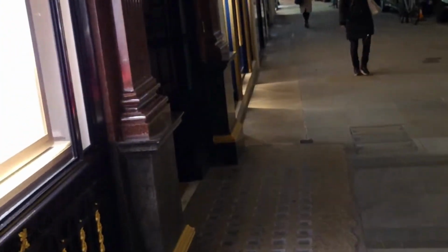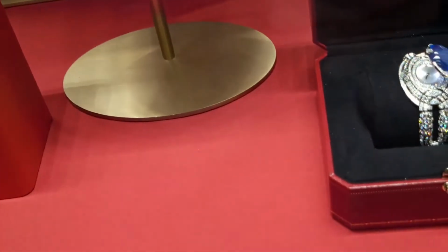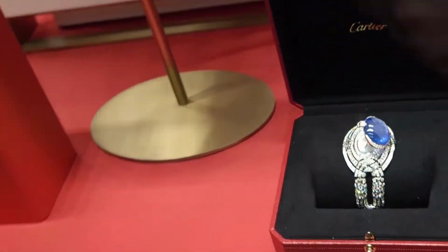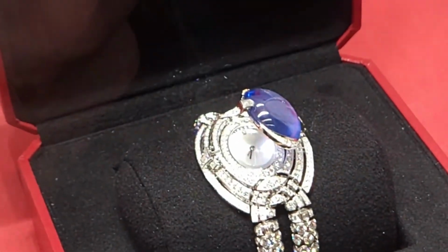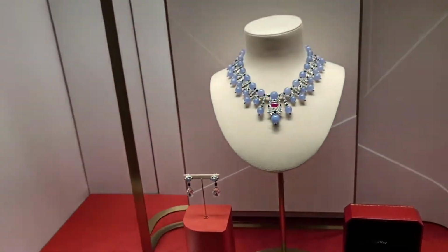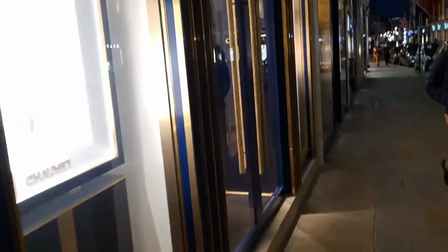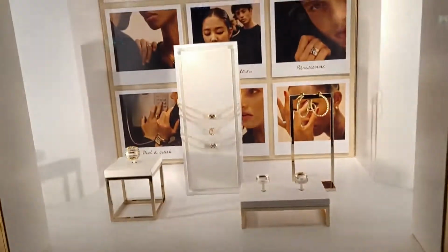Right, okay, we're heading down, and the last Cartier window. Oh, it's a watch. So on the watch, you've got the jewel that raises up, and then the watch is underneath it. Look at that. And then we are coming to Chanel's fine jewellery. So we went past Chanel earlier, but that was more the fashion place. And here's Chanel's fine jewellery.